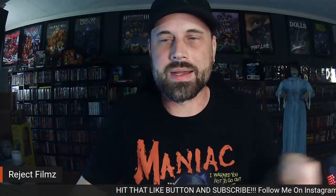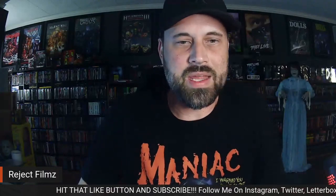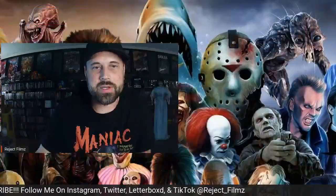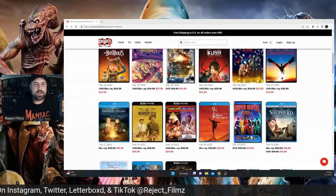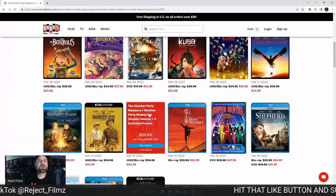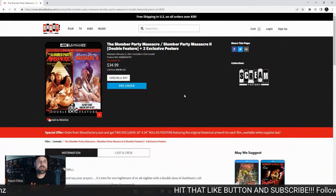And then we have the Slumber Party Massacre 1 and 2 4K release. No 3 yet. I'm hoping they do so I can get that double feature of the first, 2 and 3, because it's just too damn expensive right now. Anyways, let's take a look at what they have to offer. I forgot to go ahead and share my screen earlier. All right, let's actually go into this view here. Let's go with Slumber Party Massacre 1 and 2 first here.